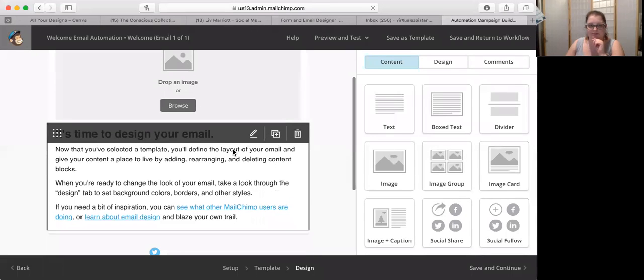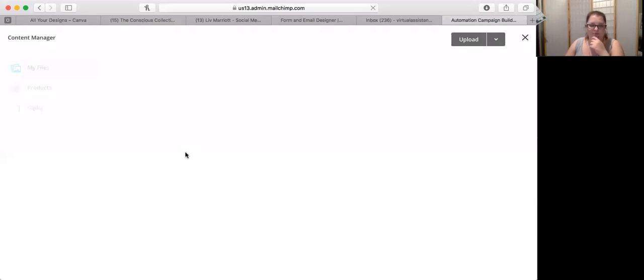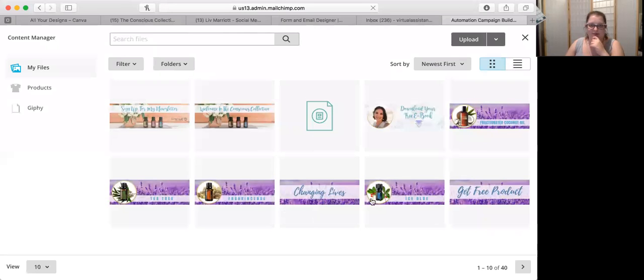So it pops up here and you've got an image. We'll browse; I have pre-uploaded some images from the ones that I've created before. But if you needed to upload images, like obviously you probably don't have pre-uploaded images, you just click on upload and upload it from your computer.